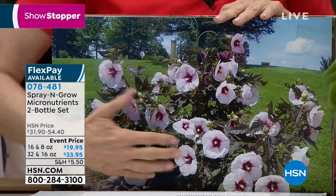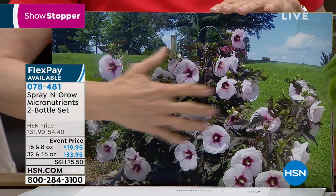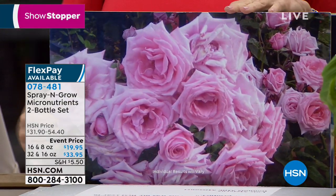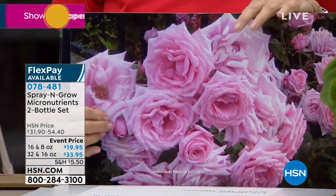Agreed. So this is hibiscus. Hibiscus blooms usually last about a day, so it's just remarkable that you get that number of blooms. Again, spring. Oh, look at those roses. Look at that color. Aren't they just gorgeous? Roses are my favorite flower, and they're really easy to grow.